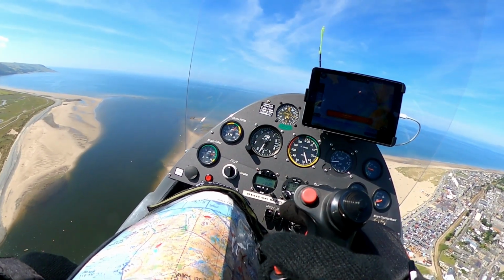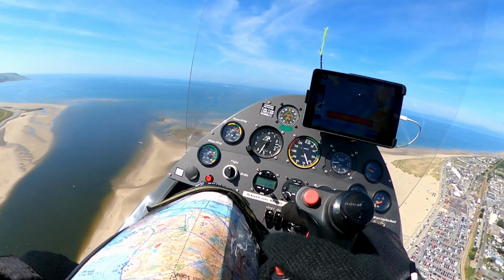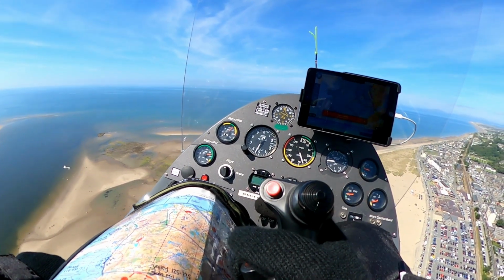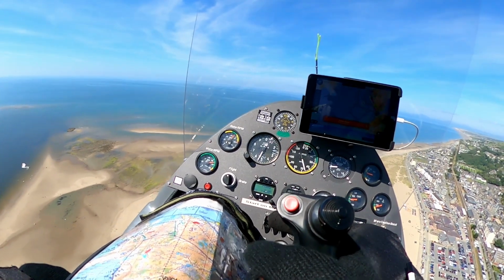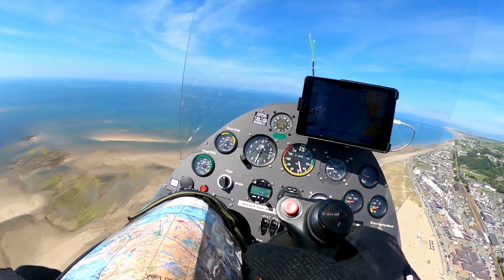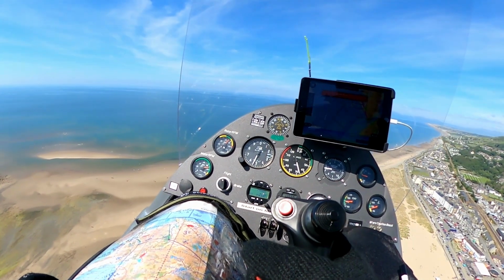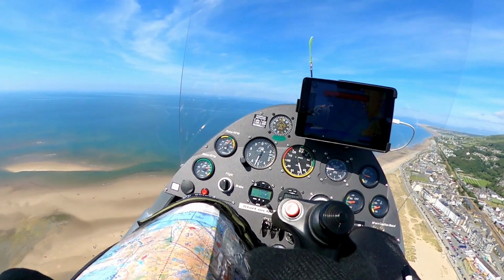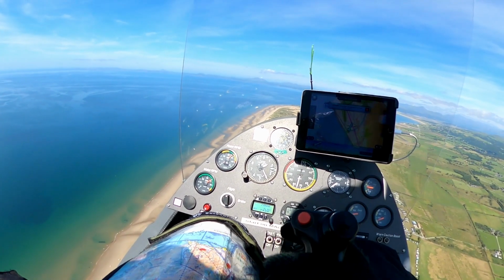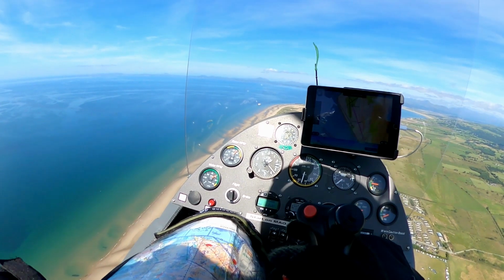It's a busy day, there's quite a lot of people out, it's a weekend, the weather's great, and the views just get better and better as we go along the coastline. We follow the coast round to a northerly heading, which is going to lead us into Llanbedr airfield. But before we get there, we get to take in some more great views. Just looking at the colour of the water, you wouldn't think that you were in Wales.